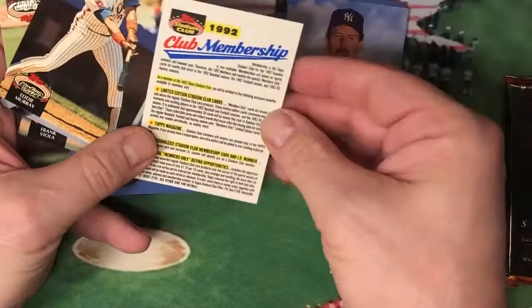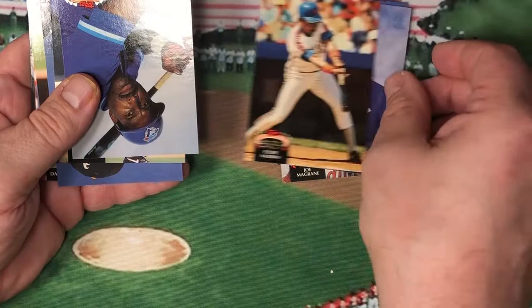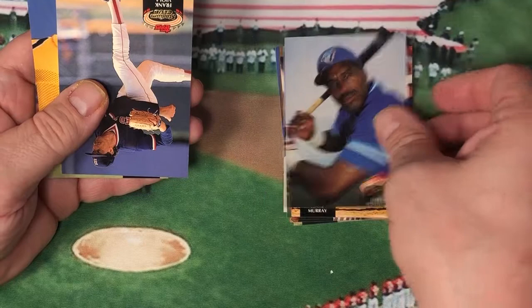And I don't think we need the 1992 Topps Stadium Club membership. Eddie Murray. Now, that's a good one. That one would be one for the PC. We'll have to look that one up and see what he might be worth these days. Same with Dave Winfield. He was a big name with the Yankees back in the 80s and 90s.